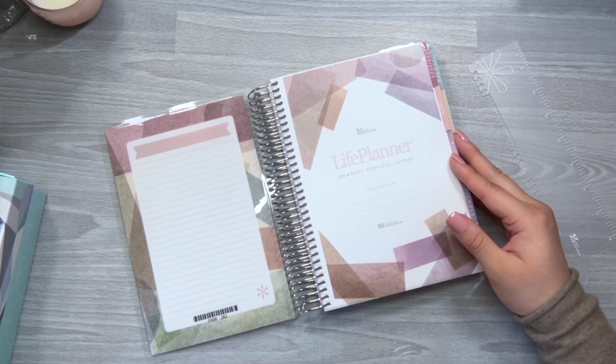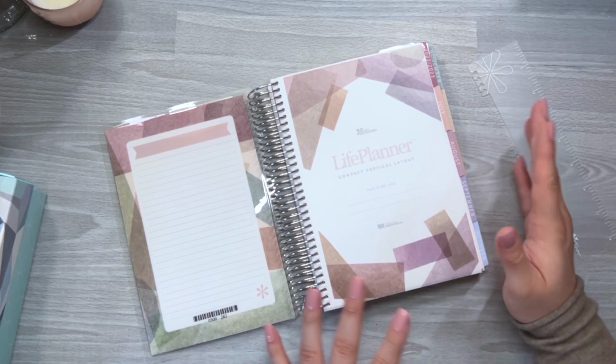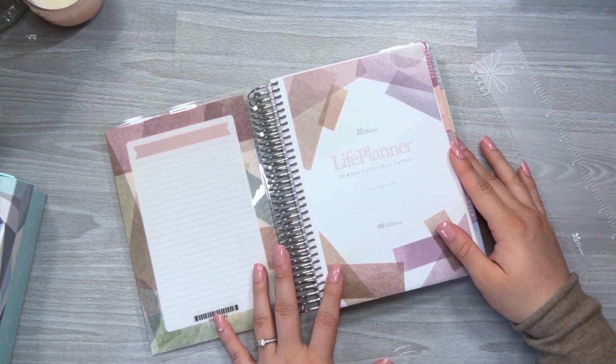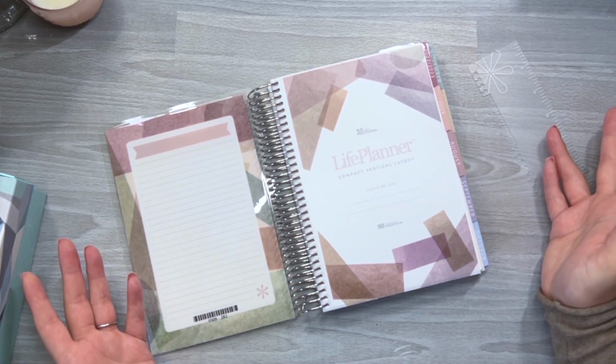So I knew for sure that having it in the compact vertical is going to be just as beautiful. But it is going to be a little bit different because of the layout. So I'm going to flip through here and just kind of see if there are major differences. But so far, everything looks good.